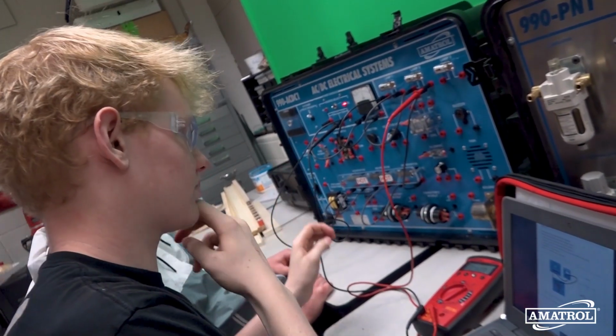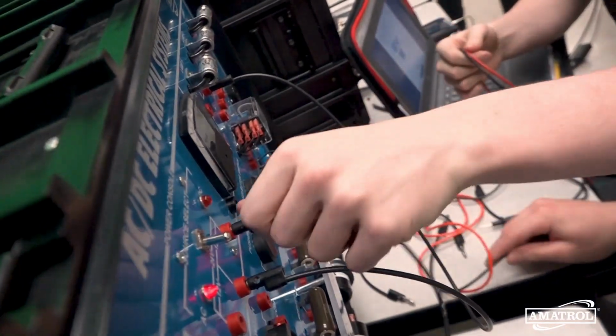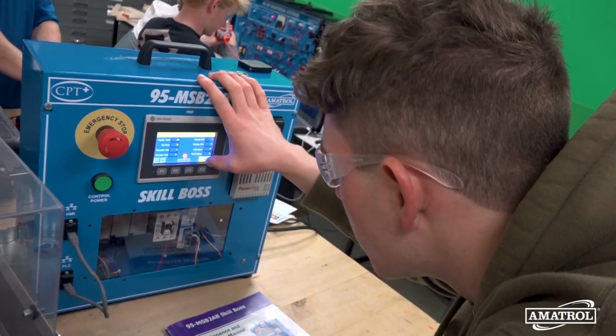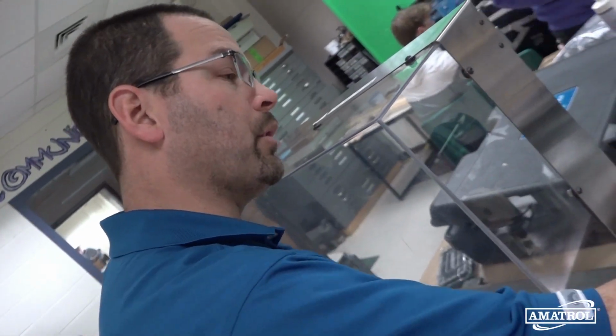That is not showing us any voltage. We've got stuff from basic electricity is where it starts, and then it starts getting into the mechanical movement. They're learning about the different ways sensors trigger different actions using a PLC, which is a programmable logic controller that allows the machine to know what to do next. Yeah, actually, being lower might be good.